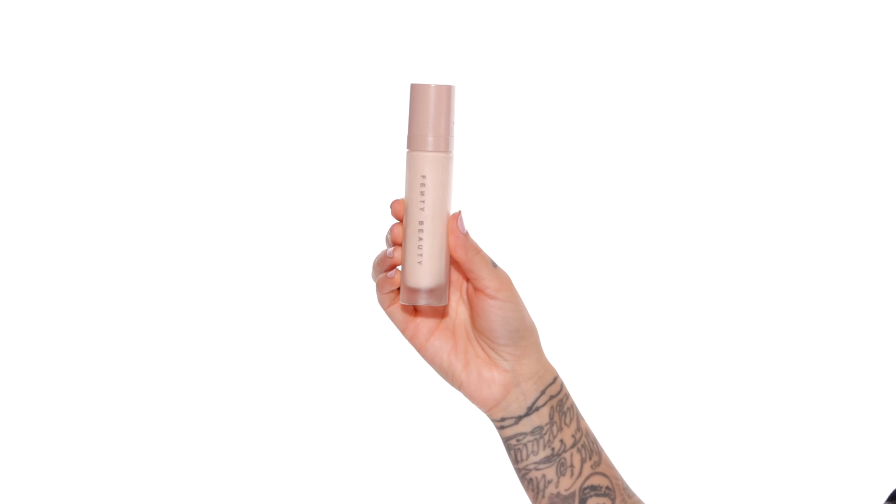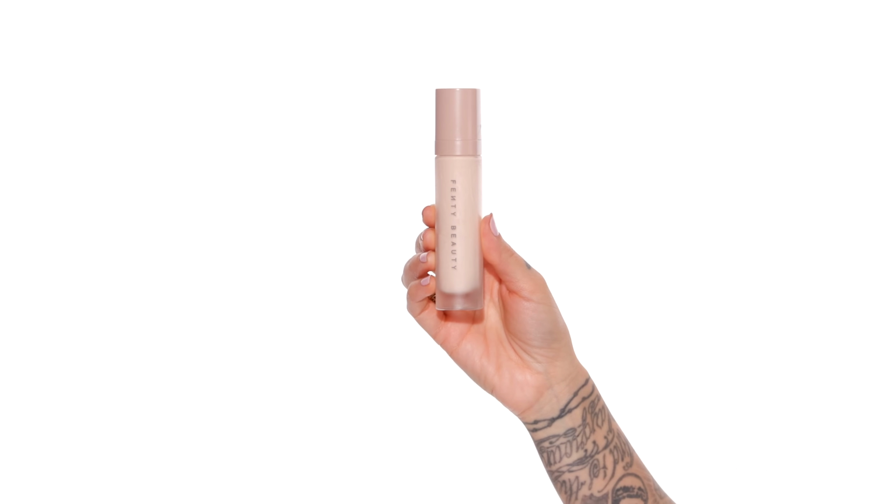And then one that I'll be using today is the Fenty Beauty Pro Filter Instant Retouch Primer. So this one is great, and the reason why I like this one is for similar reasons as the Shiseido one. It's very lightweight, it's a thinner texture, and it doesn't have that filmy, silicone-y feeling to it. So I'll be using this one, but I'm gonna use a very small amount. So with primers, less is more.